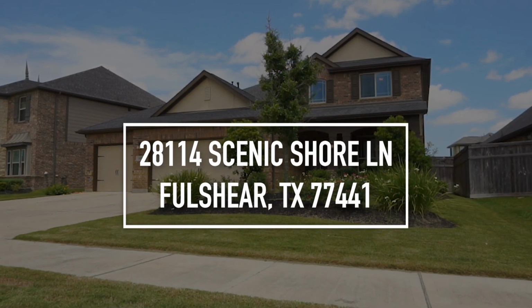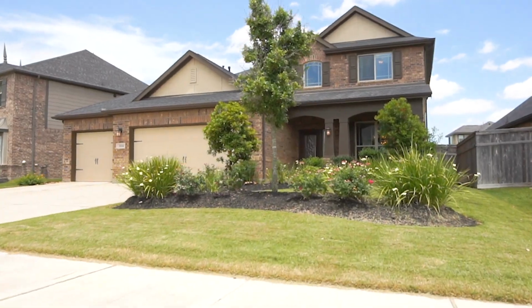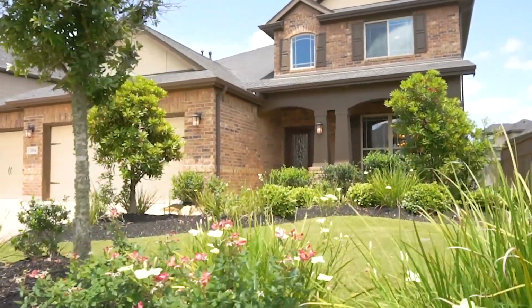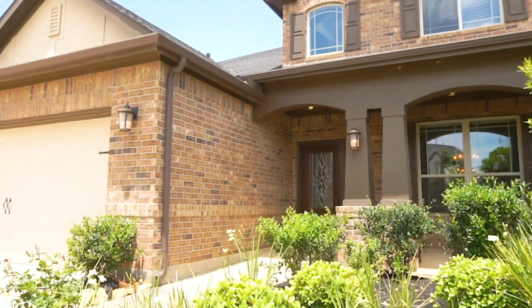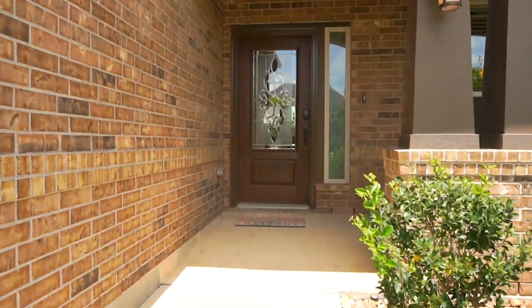Welcome to Fulshear, Texas, and the walkthrough video tour of this four-bedroom, three-and-a-half-bathroom home. There's a three-car garage, and it's two stories. This home was constructed in 2016 with gorgeous landscaping, a nice-sized yard, and on the inside, 2,664 square feet. Once you walk past this welcoming front porch.